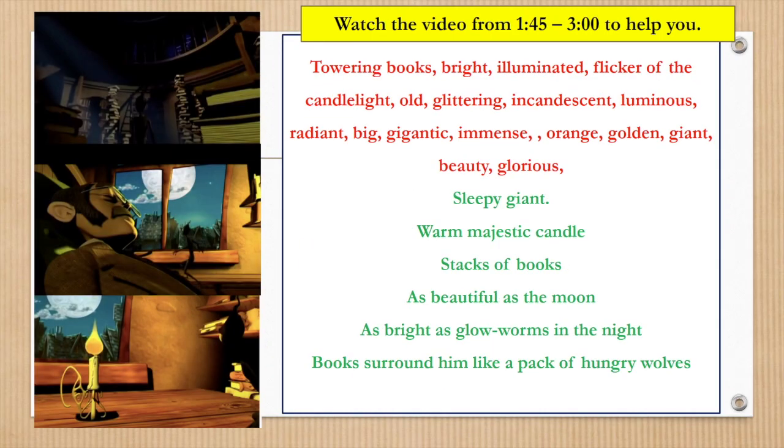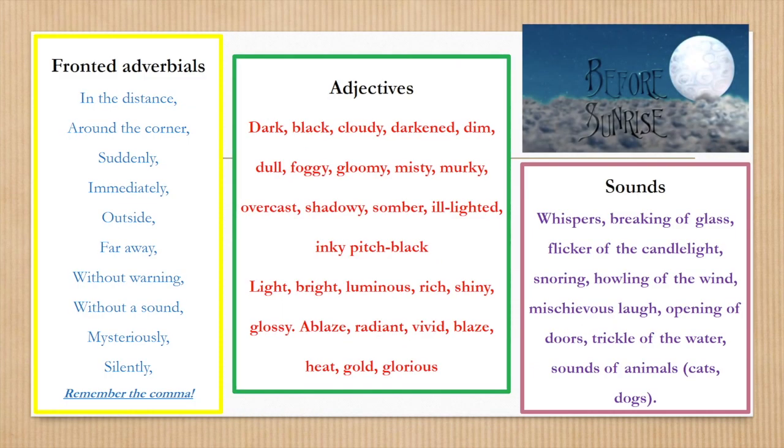In the second part of the video, the tone really changes, and yes, our main character has his love interest, but the backdrop changes as well, and the library is so much brighter, so much warmer than outside in the village, and you're going to have to convey that in your writing. So here again, we've included some adjectives, some similes for you to use, and some sounds as well, and also some fronted adverbials to start your sentences in interesting ways.